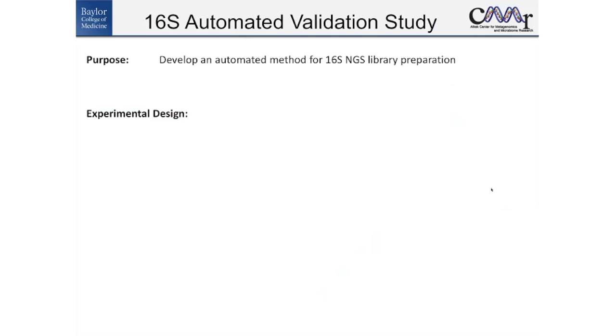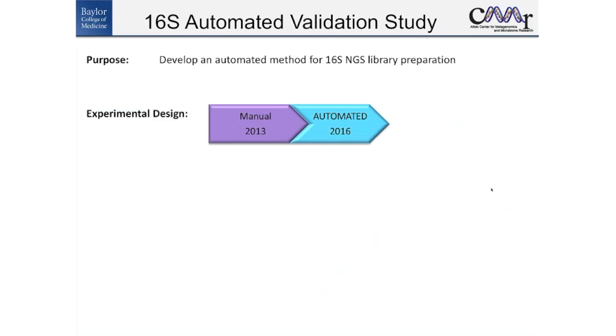So now I'd like to look at how we would go about validating this method. So I'll go through our experimental design. We need a gold standard or baseline, and we chose samples that were sequenced back in 2013 through our manual preparation to be our gold standard. And so we would then compare that to the automated method which we developed this year.